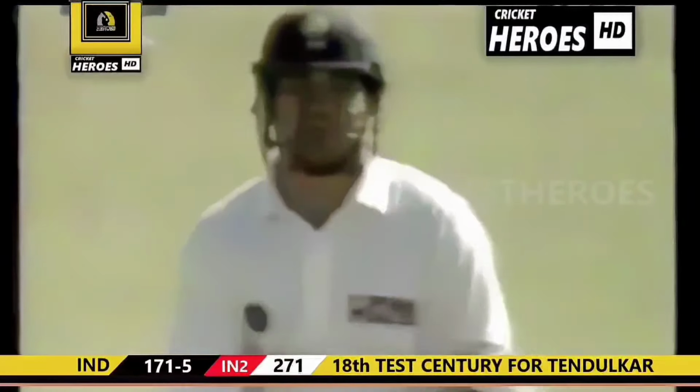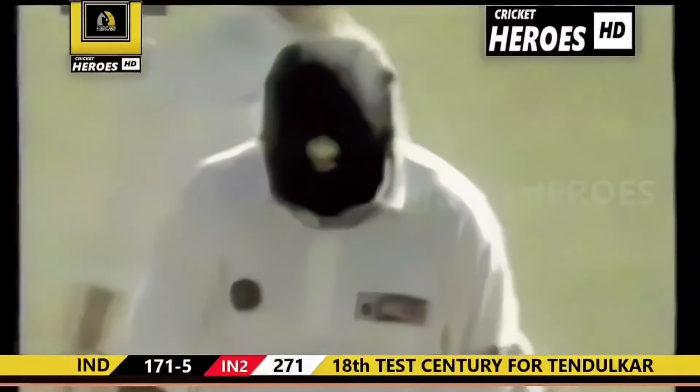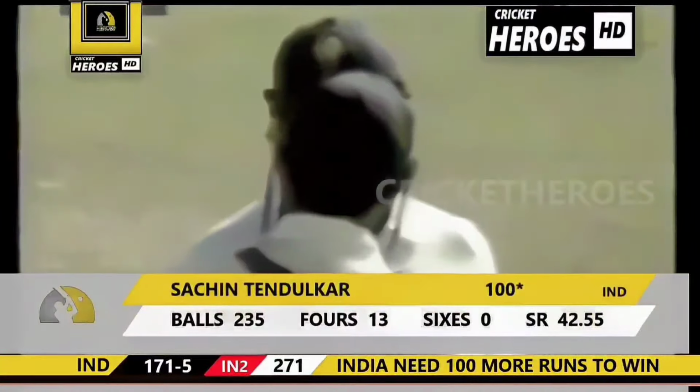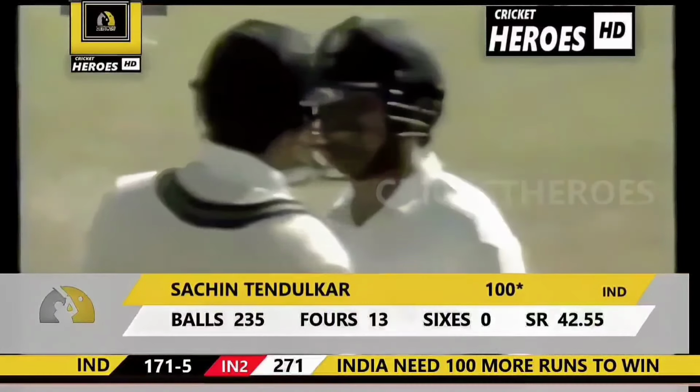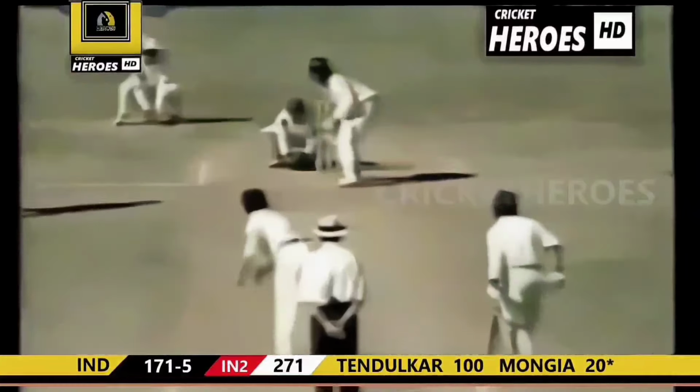Mongia will have to hurry. He scores a direct hit. But Mongia also has made it. That's an excellent 100. Out for a duck in the first innings. It was evident from the moment he walked out to bat. Looking to make up for it with 100.